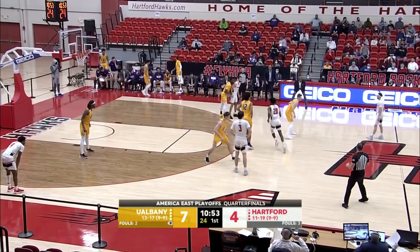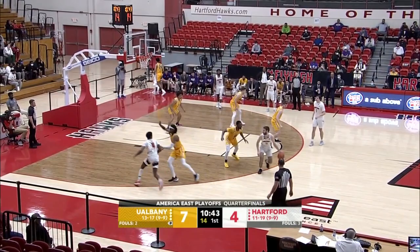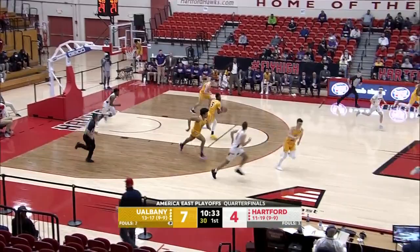Hartford, 2-for-11 to start. Hawks 0-for-5 from long range. UAlbany, 3-of-12, including 1-of-3 from long range. And has Matt been an offensive clinic? There's Williams. I think he turned it over at one point. Into the rim. He is short.